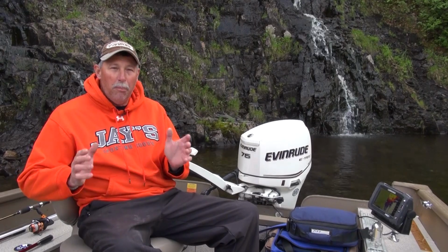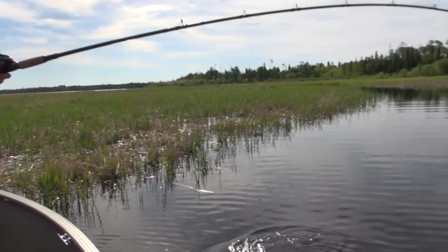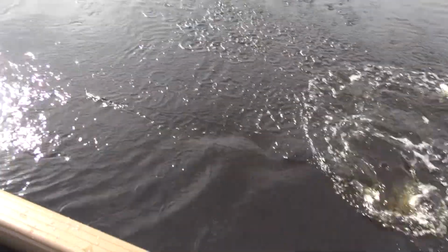We ended up with near perfect weather, which is always a good deal because Lake Nipigon is so big, if the wind blows, it's pretty near impossible to fish. So we had calm conditions, which is good.